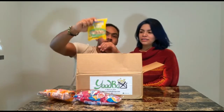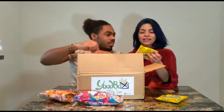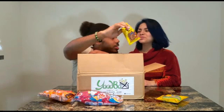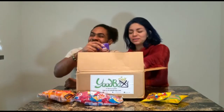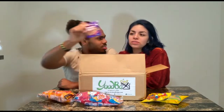So, we have the banana chips. Delicious. Put that right there. And then, butter cookies. Really that good. The name sounds good. Butter cookies, this is really good. Actually, it tastes like butter. And then we have the chocolate digestive, to help for digestive problems and stuff.